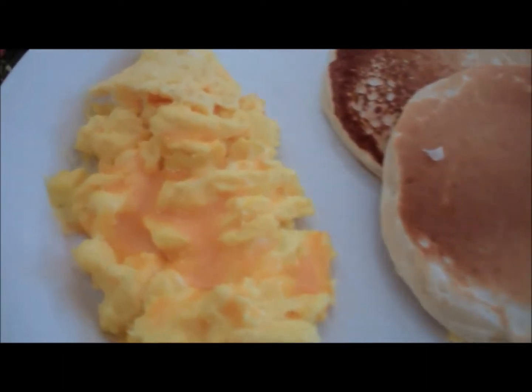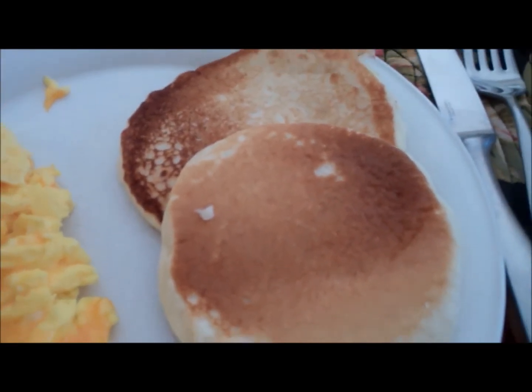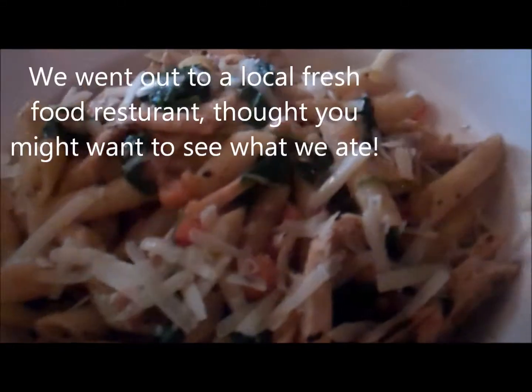Today for breakfast, we're having scrambled eggs and cheese with pancakes. And guess who came to visit me? It's Lauren. So that's our breakfast today. That's Lauren's breakfast. That's Mom's breakfast.